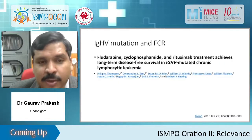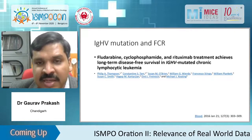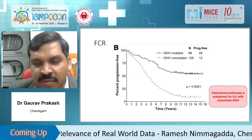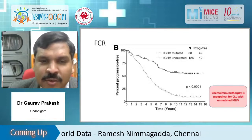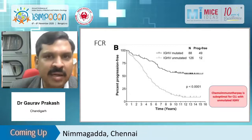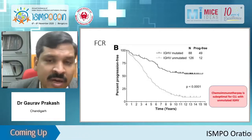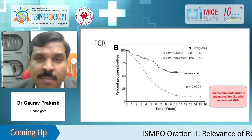Again, this slide is going to show you the same thing. IGHV mutation, patients who were receiving FCR. We will see 15 years follow-up of these patients. So you can see after the gap of 15 years, there was a huge difference between patients who had unmutated versus mutated IGHV. So if there is a patient you have who is young and fit and who is having heavy chain mutated, you can rest and sleep well because their long-term survival is going to be very nice, almost plateau, functional cure. And the patients who are having unmutated IG heavy chain, they do not do well with conventional chemoimmunotherapy. That is the bottom line.